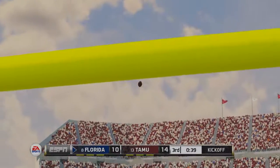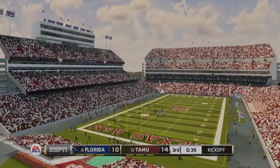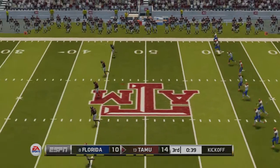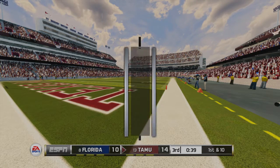Very impressive leg strength. 14-10, Texas A&M. McPherson is lined up to kick this one off. He just drills this one. And they can forget about returning this one.